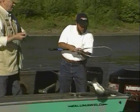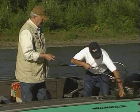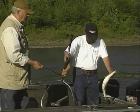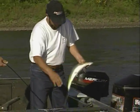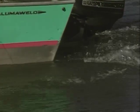Look at the size of that shad, will you? Big lady. A lot of roe in that fish. Look at that. Isn't that a beauty? Yes, it is. And hooked in the only place it couldn't pull loose. Yep. Wow, is that a beauty? Dandy. And that's why they're fun on light tackle.